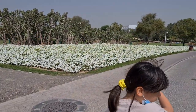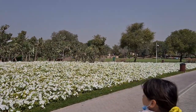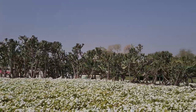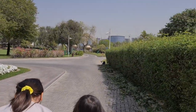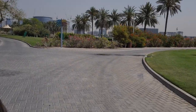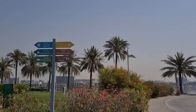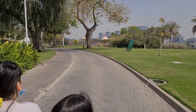Oh, look at these flowers. So many white, what are they? Tulips? Dandelions? I don't even know. That's pretty cool. And there they are behind us. And in front of us, more palm trees. They have little road signs here. This keeps going and going.